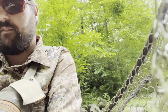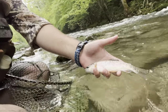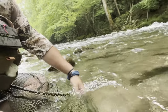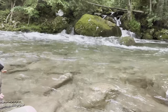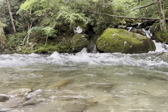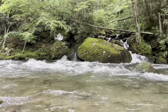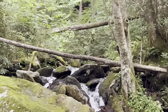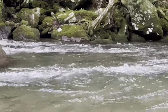He's being a little aggressive. There we go. Pretty little fish, little wild rainbow. There you go. They're just chilling right in that little soft bucket. Love it. One thing I love about fishing up here in the Smoky Mountains, I don't do it enough, but it's the scenery. Look at that. Really, really cool place if you've never been up here before.